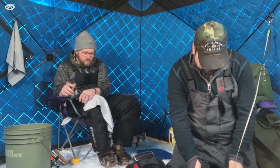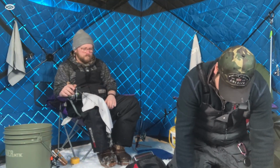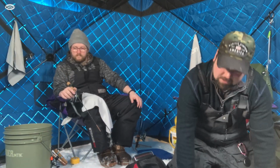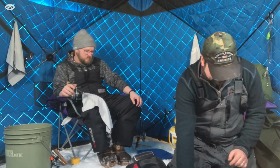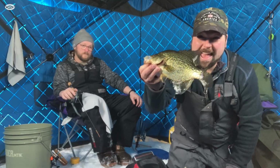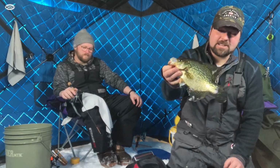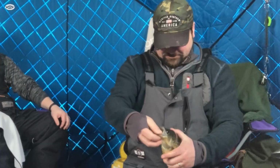Then we're not speculating. No speculating. Let's get it within a 1/4 inch if we can. I was definitely underestimated. That is 11 3/4. There we go. That is an 11 3/4 crappie. I don't care where you are, any crappie lover will want to catch 11-inch crappies. Great start.